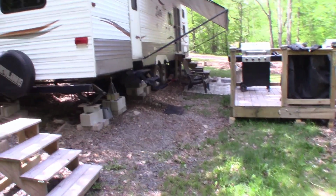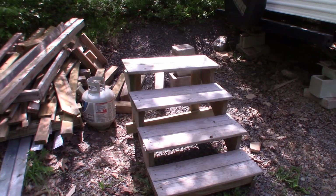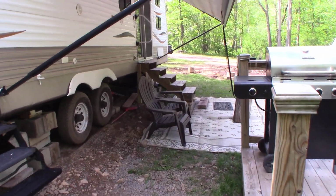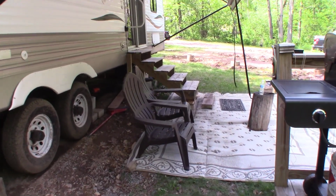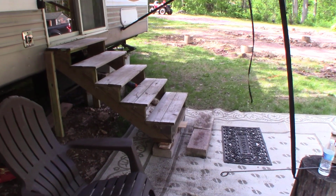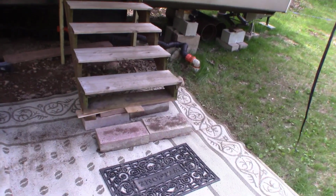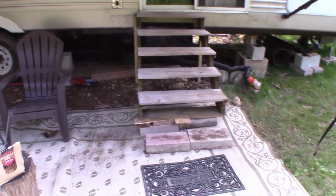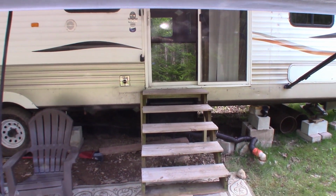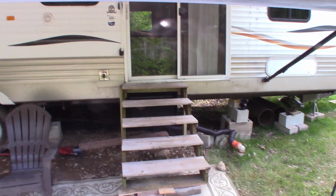Oh, Crabby Bill here. Took the short steps out and put the 5-steppers in. Could have used the 6. I'm just trying to level them off. It didn't quite fit the way the ground is here. I still need to lower the front of the trailer. I was hoping it would sink down a little bit with all that rain, but it hasn't settled yet.